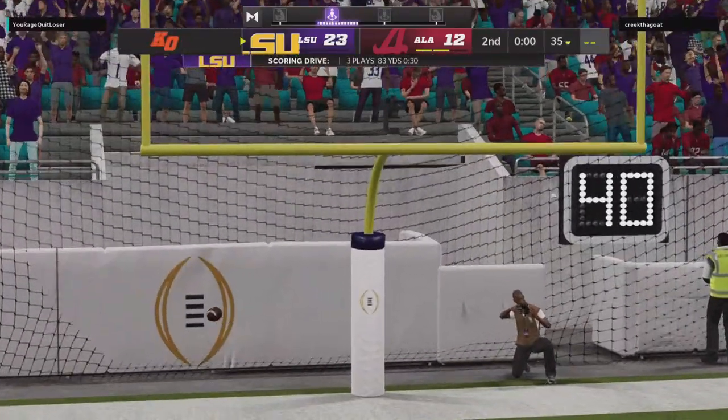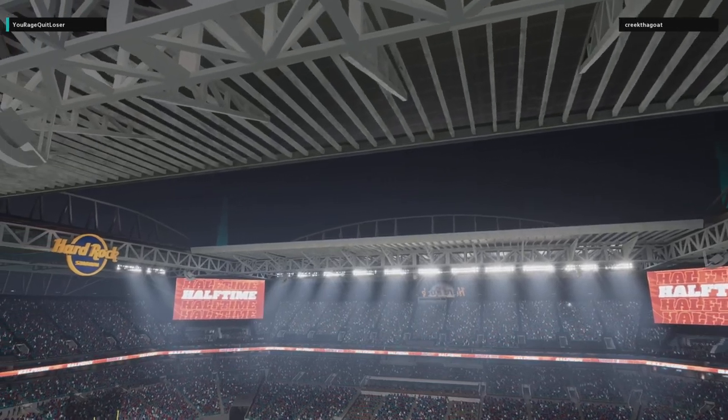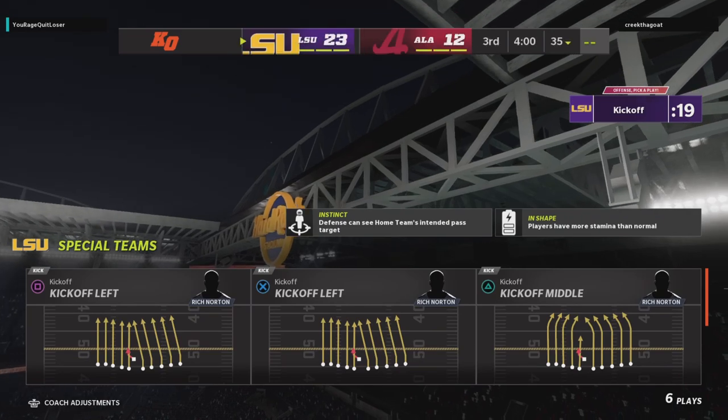Extra point right down the middle. And that pushes the lead up to 11. First half in the books. You're watching the NFL on EA Sports.